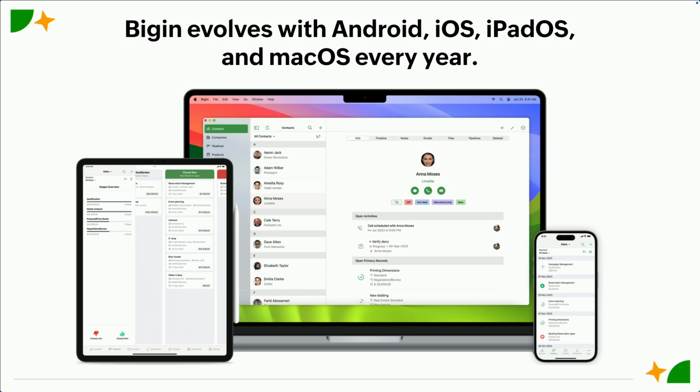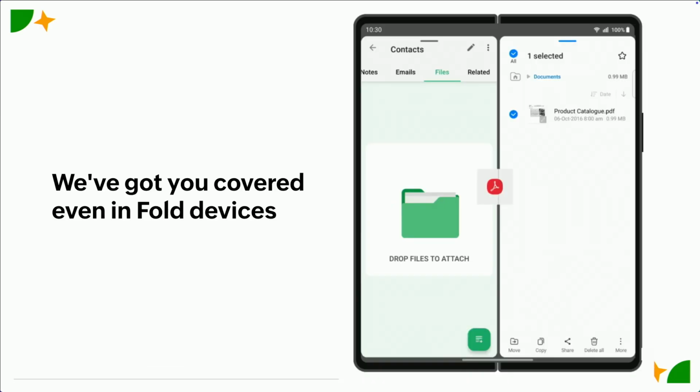I'm sure you would have seen this in one of the keynotes presented yesterday. So Android, iOS, iPadOS, macOS. We have dedicated applications for these different kinds of devices. And of course, across these devices, we have come up with multiple use cases to ensure that you can multitask. So let's say on one screen, you have somewhere your document is located. And of course, you can put this document inside Bigin simultaneously. So just drag this document on one side, put it on Bigin on the other side. So that's one powerful way where you can move a lot of information on the go.